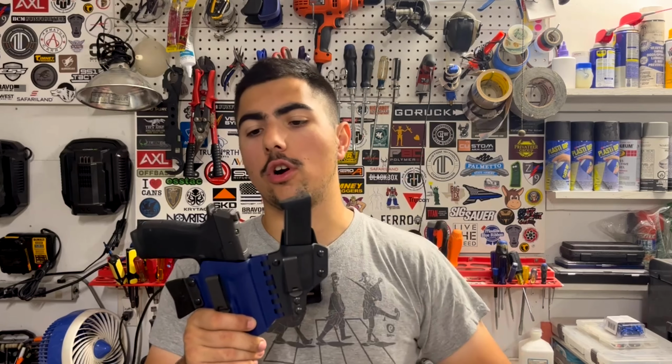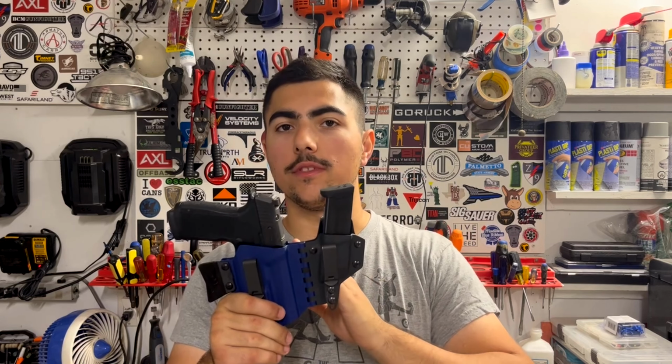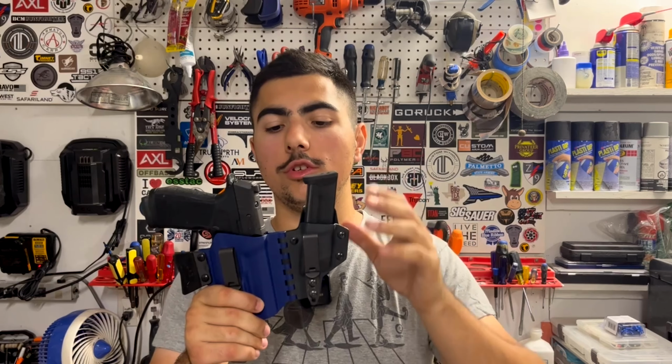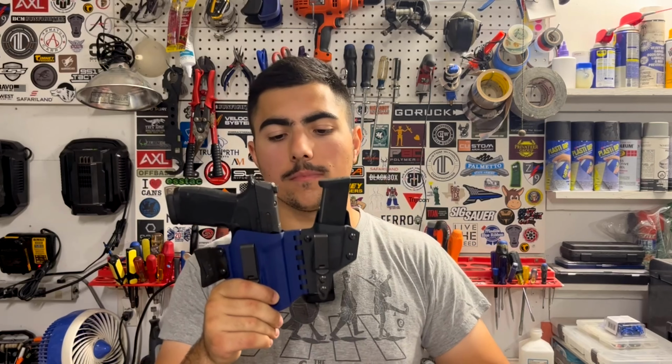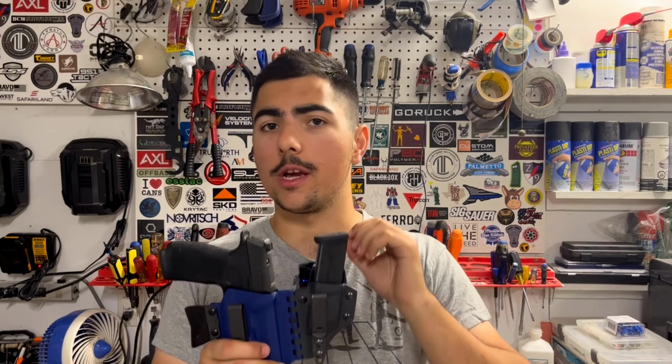So over the past 3 years, I've been carrying primarily with the T-Rex Arms Sidecar. I've owned a plethora of these holsters, both of the older style and the new 2.0 style with the hinge system. However, in the past year, I've had 3 sidecars break on me, all in the exact same way.